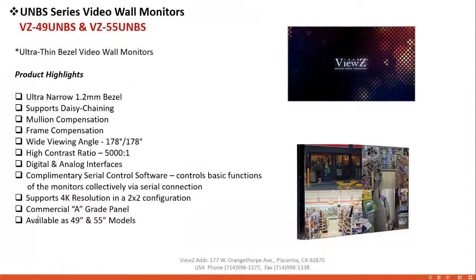These are all great commercial A-grade panels that are inside these video monitors, as well as all of our other monitor products. They are, once again, all grade A commercial panels. And these models are available in 49 and 55 inches. Now, moving on.